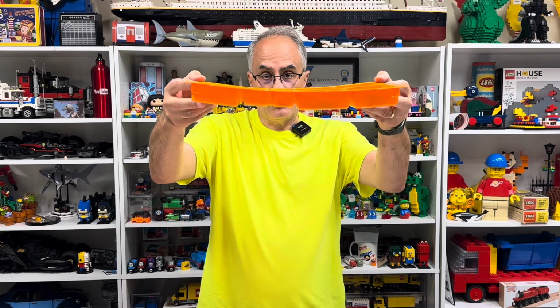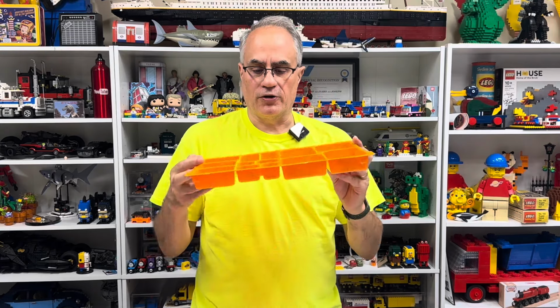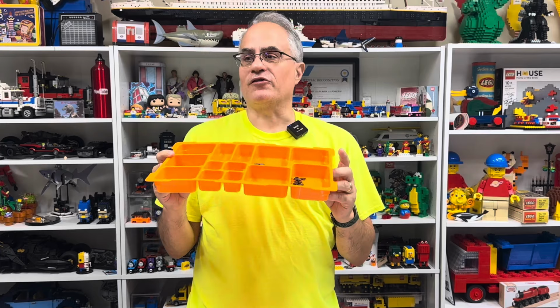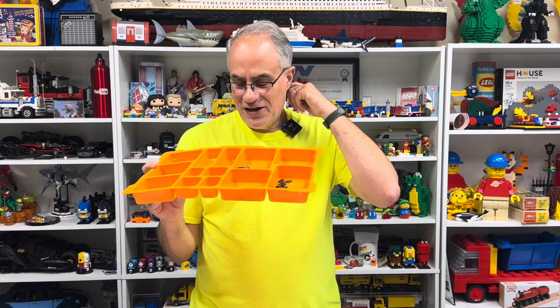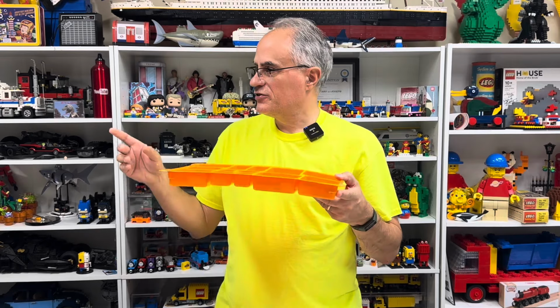Now they're a little thinner, a little more flexible plastic. So they will eventually wear out over time. In fact, a couple of mine have cracks on them. I usually just tape them and go with it, but I use these. They're not a collector. Well, they could be a collector's, but I use them for storage or sorting. And when I pick orders, I use the ones from the 60s a little more.